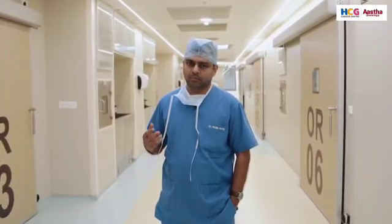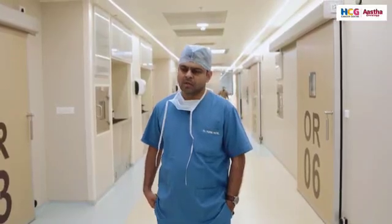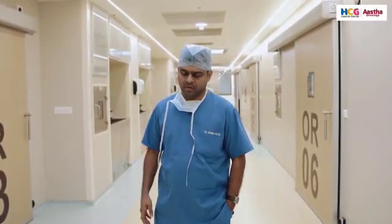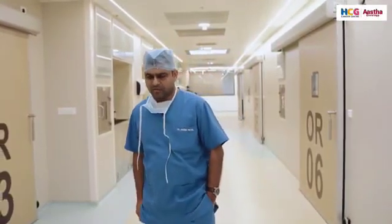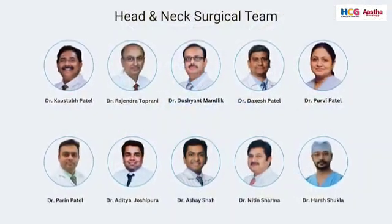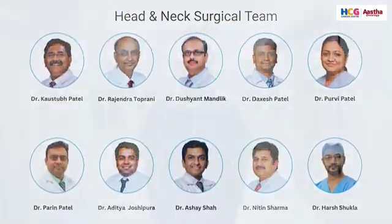Also, we have some of the best anesthetists in all of India. So our main aim is to give the best result with less morbidity and good cosmetics. That is our main aim, and that's why we work in a team. We have a good team of plastic surgeons also, who provide good cosmetic as well as reconstruction support.